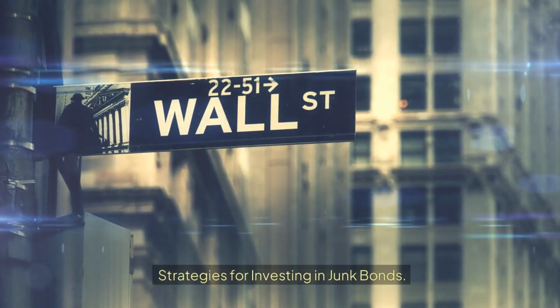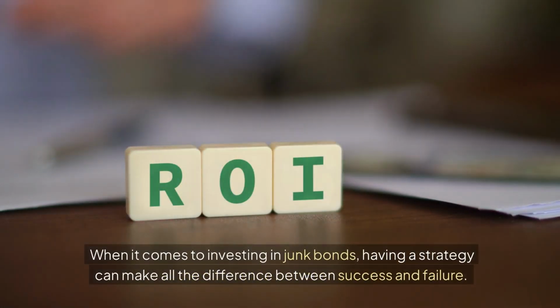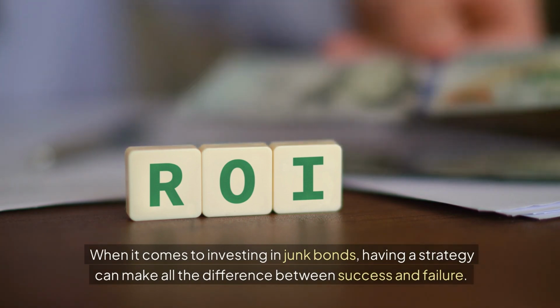Strategies for investing in junk bonds. When it comes to investing in junk bonds, having a strategy can make all the difference between success and failure.